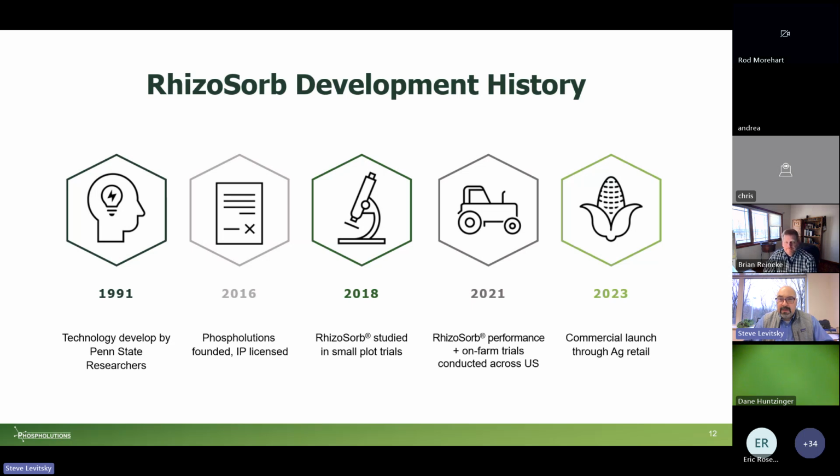From there, we initially started in the turf arena and then moved to ag. In 2021 was when we really started doing more on-farm trials, large farm trials, and that's when I started with the company also. And then 2023 was when we launched our 8-39-0 focused fertilizer product for large row crop ag.